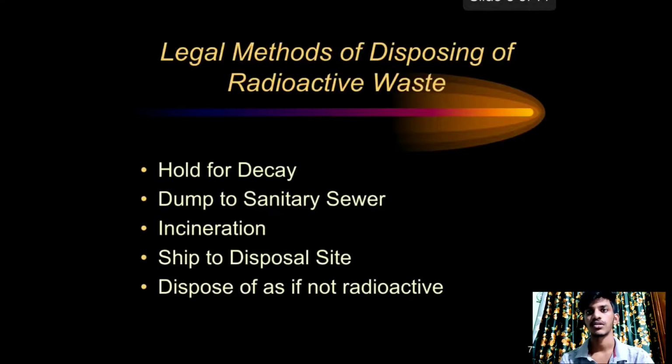And we are going to discuss legal methods of disposing radioactive waste. Here are some of the components we are going to discuss, which will be elaborated by my friends Nikhil and Vinil. The components are: hold for decay, dump to sanitary sewer, incineration, ship to disposal site, and dispose of as if not radioactive. From here onwards, hold for decay will be continued by Nikhil.